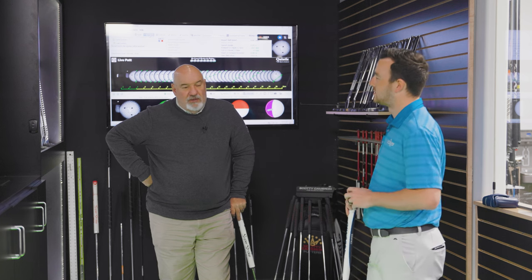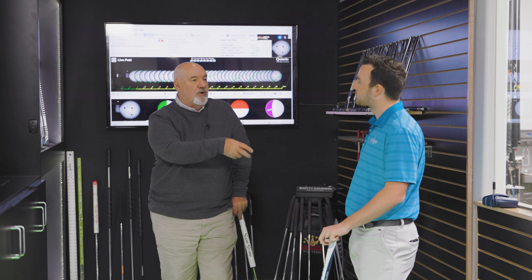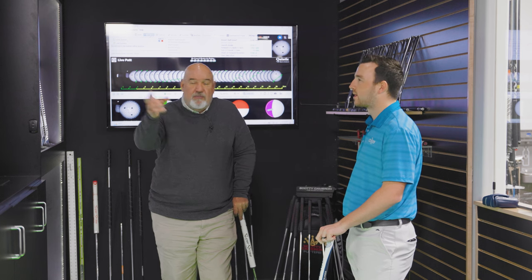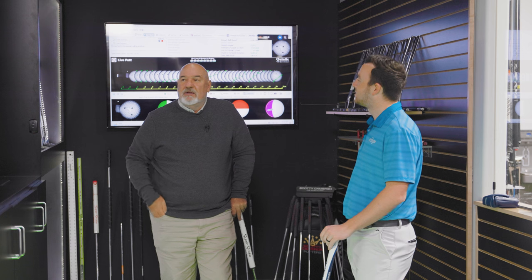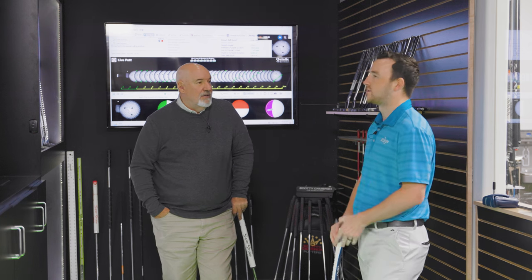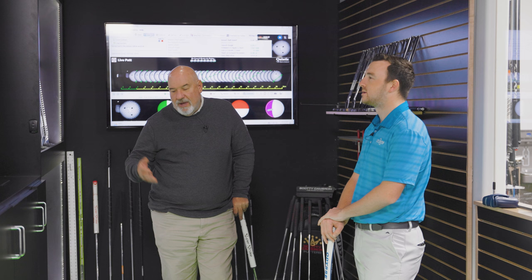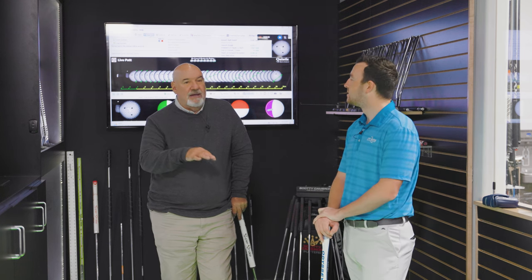What I like to do, especially if you were a customer and you went from a short putter, and we found this magic right here with this long putter, is have you come back in about 4 to 6 weeks and confirm numbers. Just come back in, hit a few putts for me, and see what's going on.